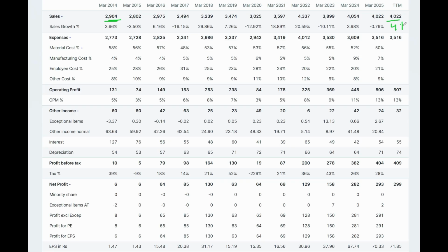There were dips, including a sharp 13% drop in 2020, followed by strong recoveries of 19% in 2021 and 21% in 2022. The most recent years saw flat growth at minus 0.8%, showing how project-heavy businesses can be lumpy.